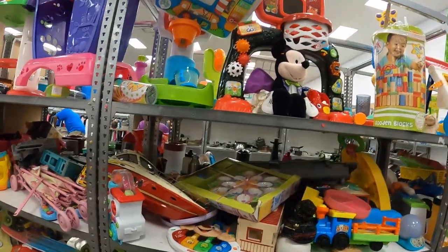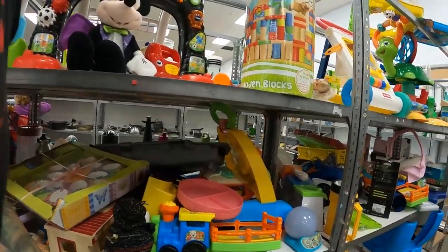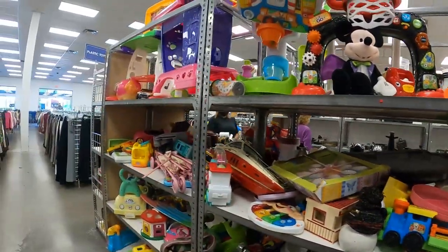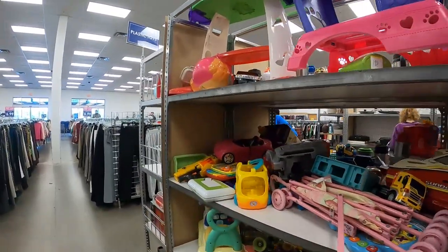The other day, some lady picked up a sealed Rick and Morty Dungeons and Dragons book. I was like, oh, I missed out on that. Let's see.